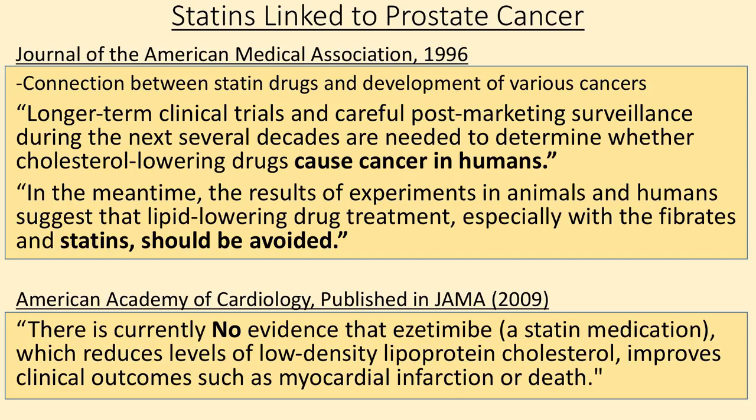Long-term clinical trials and careful post-marketing surveillance during the next several decades are needed to determine whether cholesterol-lowering drugs cause cancer in humans. That was 1996. In the meantime, the results of the experiments in animals and humans suggest that lipid-lowering treatments, especially with the fibrates and statins, should be avoided. That was in 1996. Evidently, nobody read this one.